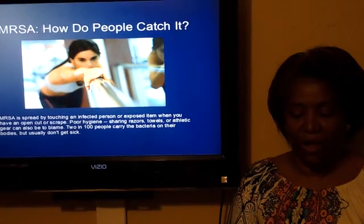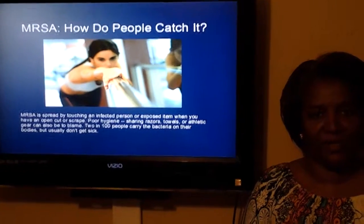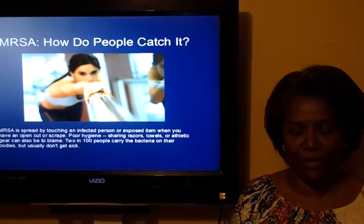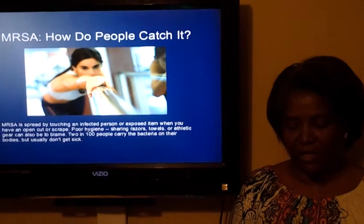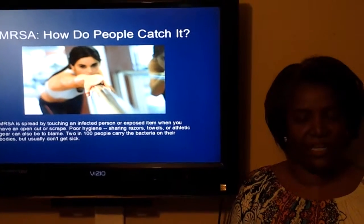How do people catch MRSA? People catch MRSA by direct contact. It can also be caught by sharing needles, sharing towels, and athletic and gym wear. Also, 2 in 100 people carry the bacteria on their body but usually never get sick.